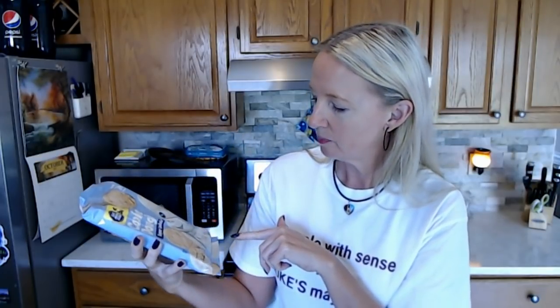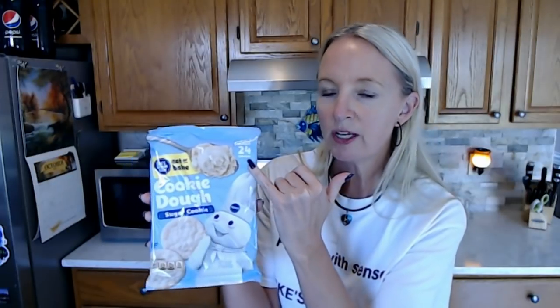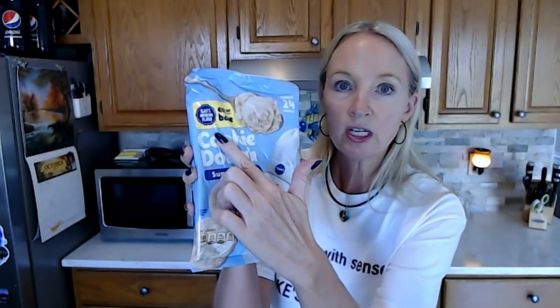Well, I went to the store this morning and they didn't have Toll House sugar cookie dough. But I did find this lovely Pillsbury sugar cookie dough, and it's fine. I don't think it matters. As long as it's a refrigerated sugar cookie dough, I think we'll be all right. This package contains 24 cookies, so we have enough to make our little cheesecake bars and then some extra so I could just make a dozen cookies or whatever. It says it's safe to eat, raw or not raw. You can eat it or bake it, I guess, if you want to do that.